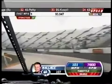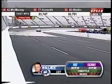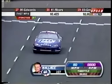Especially when you back off the throttle and slam on the brakes, the engine just lunges forward. The 37 car broke an engine yesterday when he backed off the throttle.